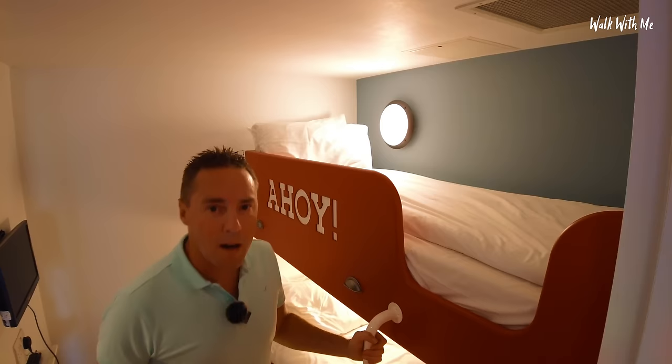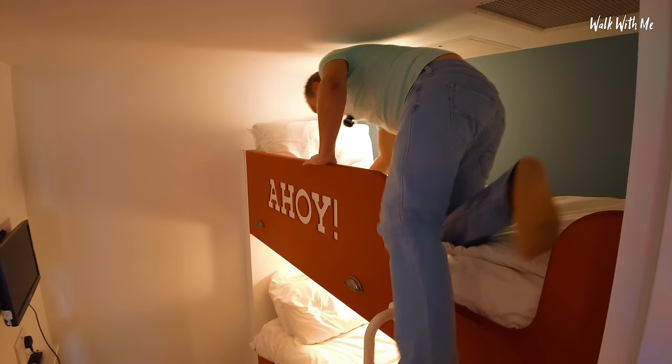But there's more storage under the bed. These are not really on any sliders, so they're quite tough. But yeah, loads of extra storage. I know, I'm a big kid. I've got to check out these bunk beds.